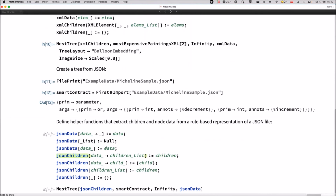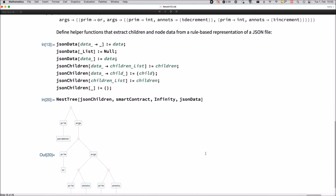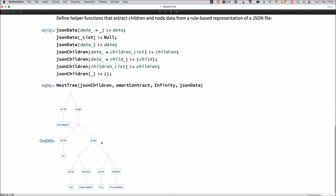If we then do a nest tree using the JSON children function and the JSON data function, and do this to infinity, we get the smart contract represented as a nice tree. The great thing about this tree feature is that it frees you from having to deal with the specialized implicit tree structures that you encounter in the real world. You can now use an explicit tree and run all these tree functions that we are going to see on the next slide.